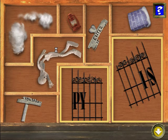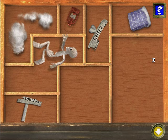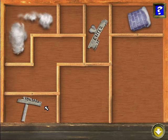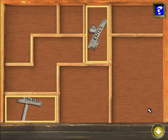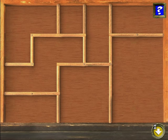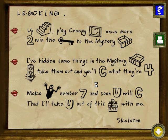Two gates. Me and the lantern. When this drawer is empty, in the workshop will be all the things you need for ghost number 7. Even me. One smoky chimney. Enter if you dare. Make ghost number 7, and soon you will see that I'll take you out of this house with me.